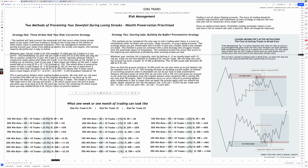If you are just taking the same risk per trade forever and you're only doing 1% and 2% risk per trade, consider maybe having one of these methods implemented. These are probably going to fix a lot of the problems you're having. And when it comes to trade management, a little tip for not taking break evens is to consider covering the new POI that has been formed from that new leg, as long as it breaks some level of structure.